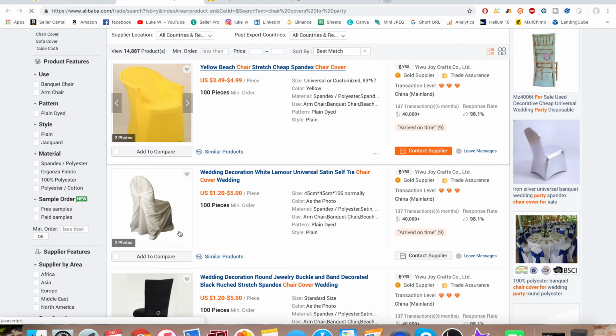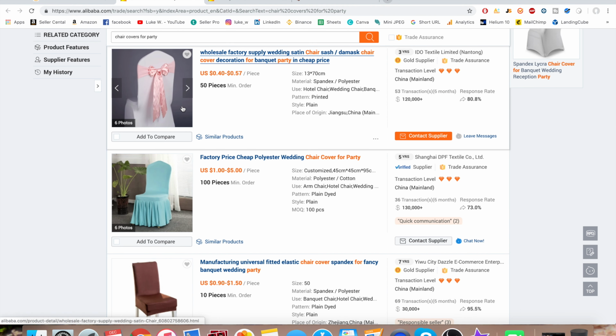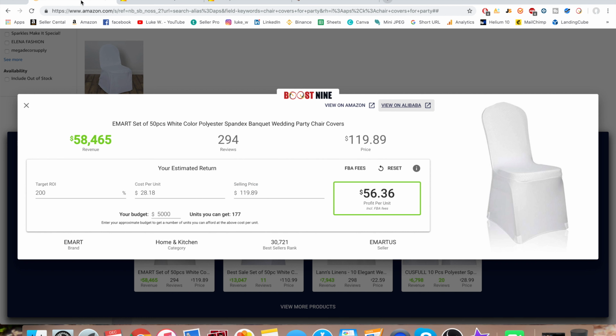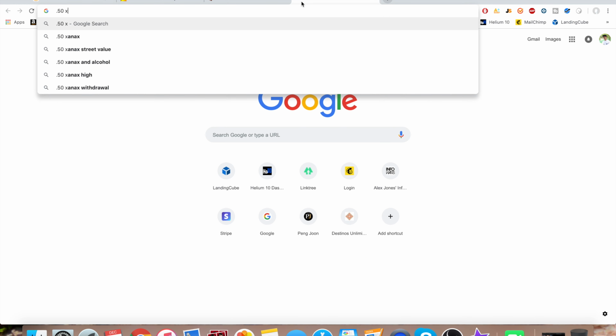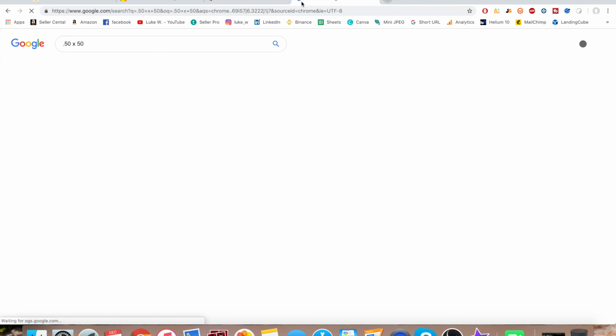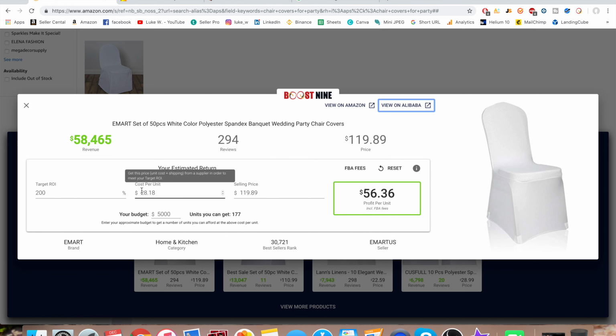Let's go right over to Alibaba right now and see if we can find this exact product. And I can already see an even fancier one that comes with the bow as compared to this one right here. So we can see the product is going for as little as almost 60 cents. So meeting this price in the middle, you can say it's about 50 cents per unit. So 50 cents times the 50 units we want in the pack, that's $25. And right here it says if your cost per unit is $28, you're getting 200% back on your investment.